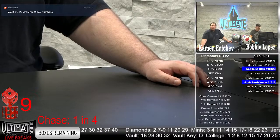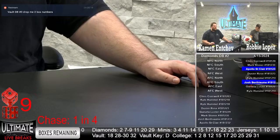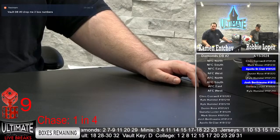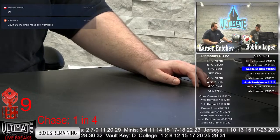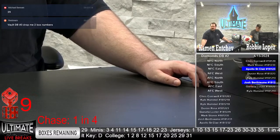There's actually a 40% chance Bo Jackson is in this break, Robbie. Five boxes left, two of them are here. There's also a 60% chance he's not in here. So if you don't think Bo's going to be in here, you better get in the next one, right?